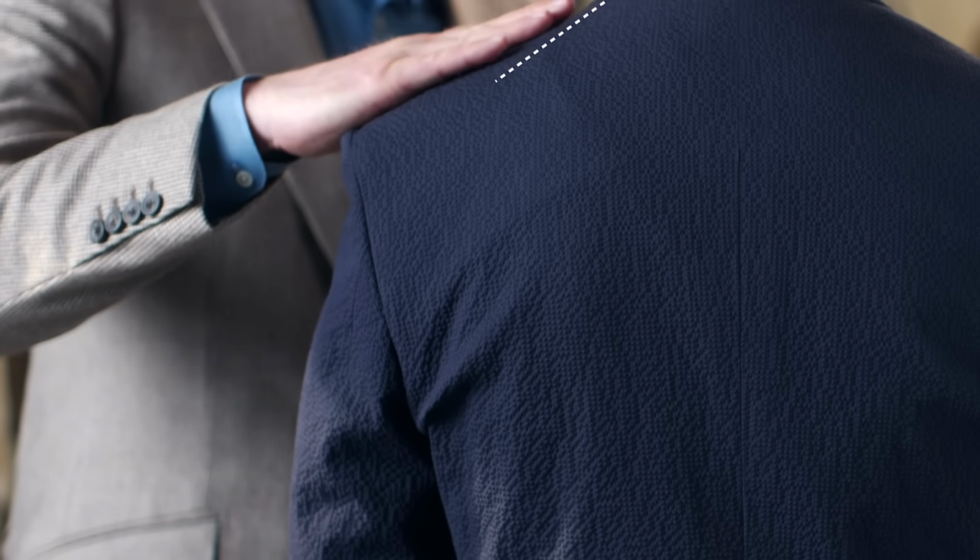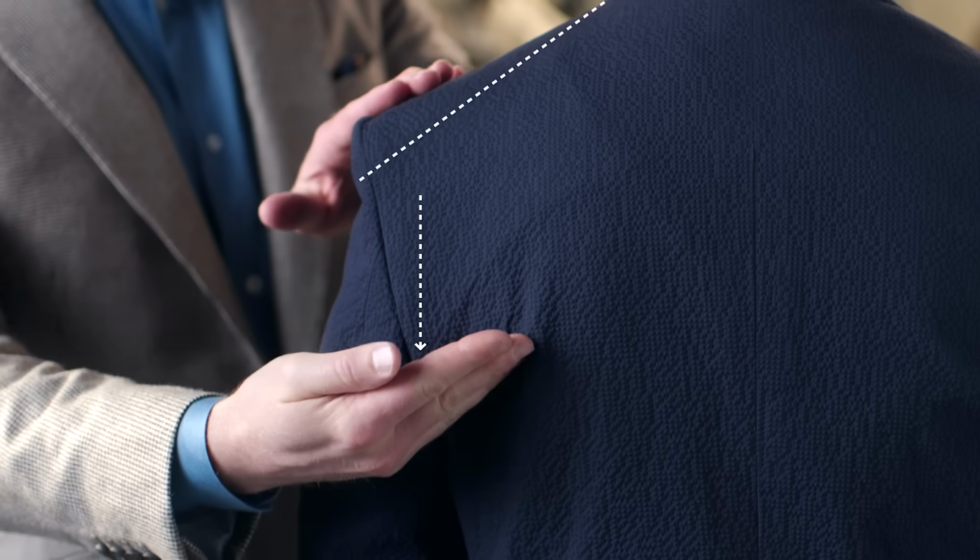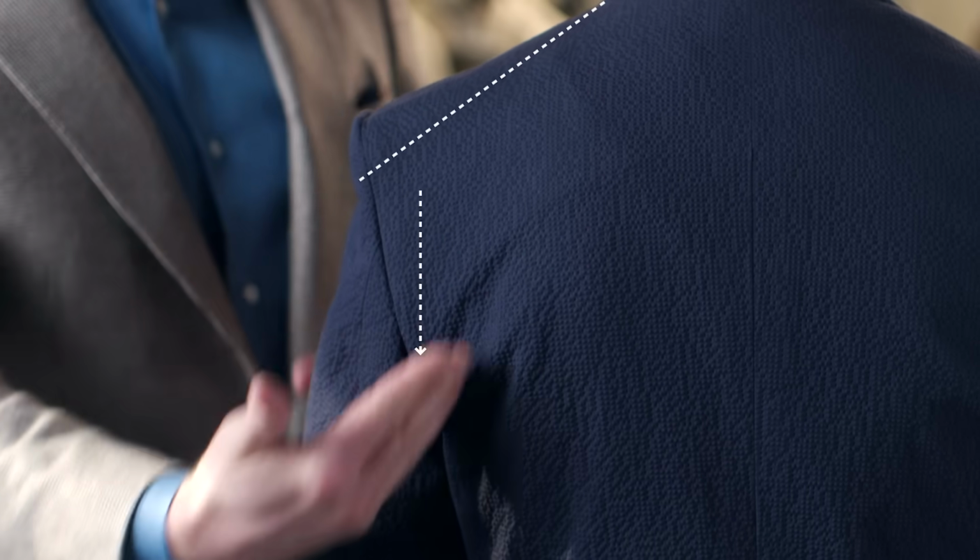So a jacket's shoulders are cut for the average person, which means the jacket would have a slight slope to it. But if you have a shoulder that's lower on one side or the other, it means that the jacket will actually break down because it's designed to sit up here, but it's sitting on shoulders that sit slightly lower. To fix this, the angle of the shoulders needs to be lowered and the armhole needs to be brought down with it to fit to the body correctly.